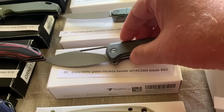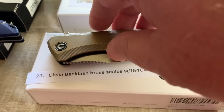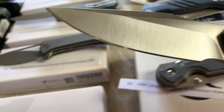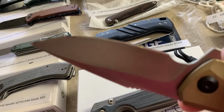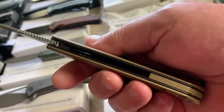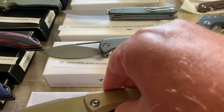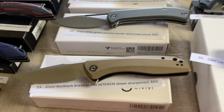It's $65. And then we've got the Backlash, and this has got brass scales, 154CM. It's been sharpened. Yes, it has. Look at that edge, like a mirror edge on it. So I call that a plus, to have that done, because normally it costs you $35, $40 to get one sharpened. So it's $60 with the brass scales.